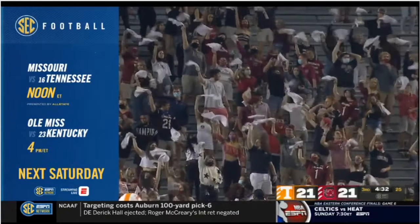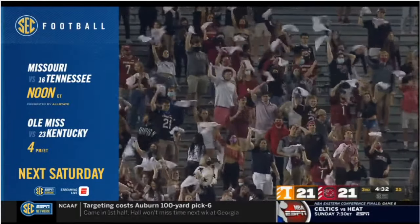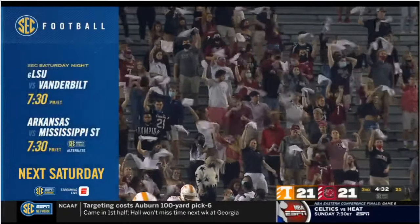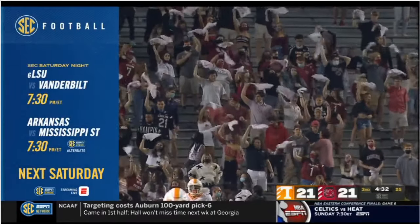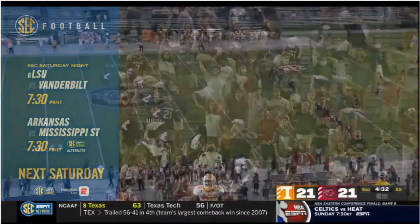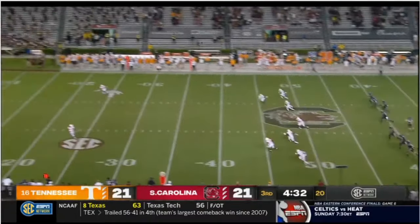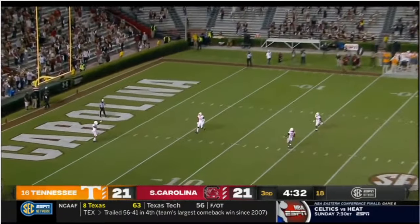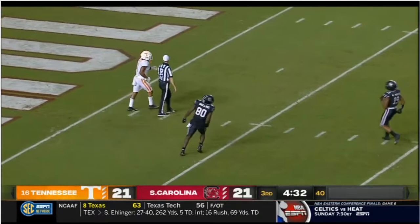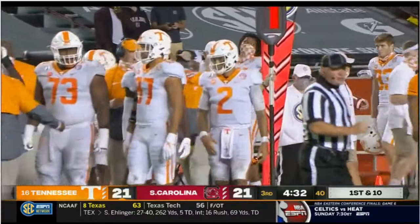Next Saturday, we have another full slate of college football games right here on the SEC Network. It's Mizzou and these Tennessee Volunteers kicking things off at noon Eastern, 11 a.m. Central. Then Kentucky hosts Ole Miss. That's at 4. And at 7:30 Eastern, it's LSU, fresh off the loss to Mississippi State, against the Vanderbilt Commodores in our SEC Saturday night matchup. The SEC Network alternate channel also has a game, Arkansas and Mississippi State. We are loaded with conference matchups exclusively here all season long.